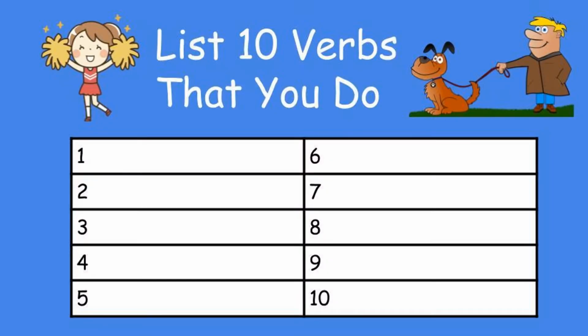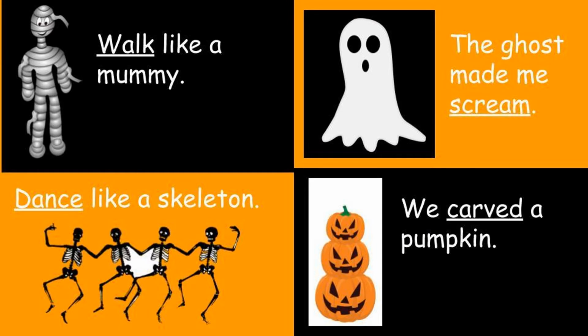You can type or write each verb inside of a table that looks just like this one. You might even be able to think of some Halloween examples, like the ones you see here. Walk like a mummy. Walk is a verb. The ghost made me scream. The word scream is a verb. It's what you do. Dance like a skeleton. Dance is the verb. We carved a pumpkin. Carved would be an example of the verb.